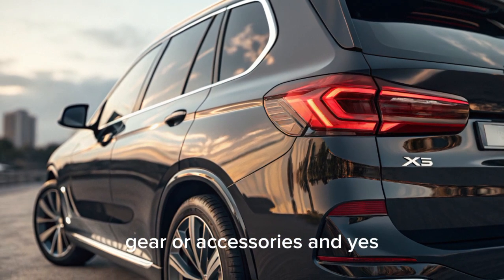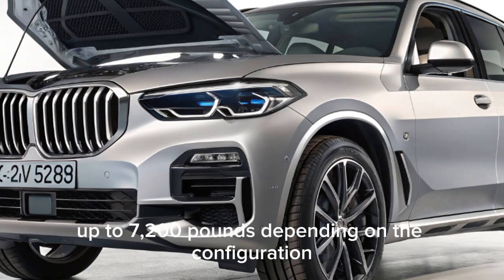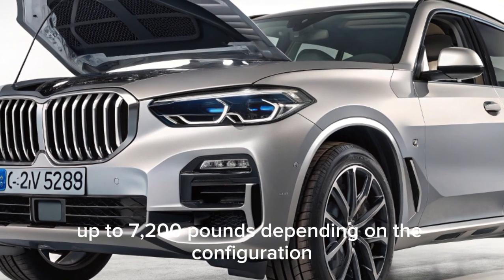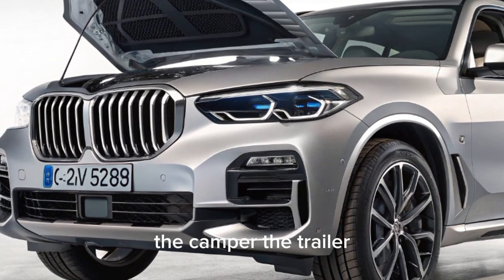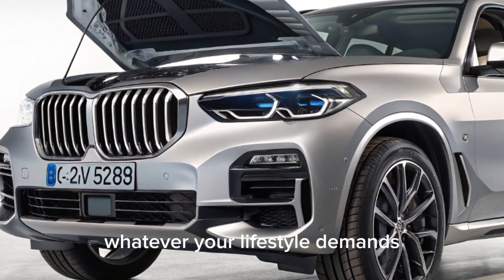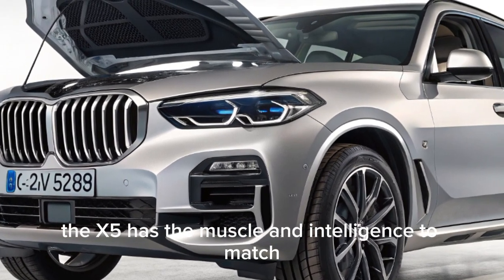And yes, the towing capacity remains solid, up to 7,200 pounds depending on the configuration. You can still take the boat, the camper, the trailer, whatever your lifestyle demands. The X5 has the muscle and intelligence to match.